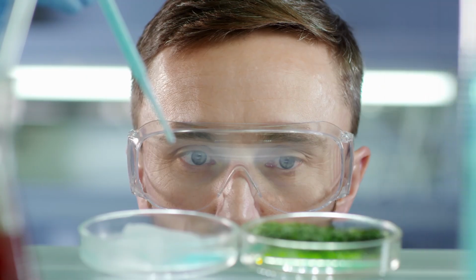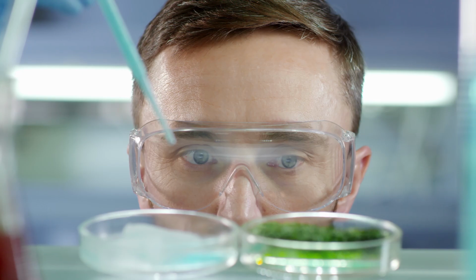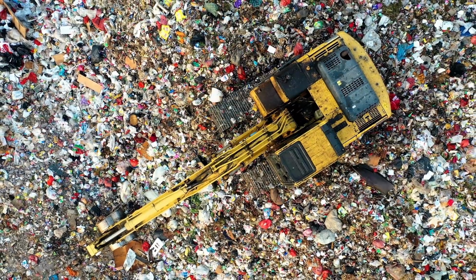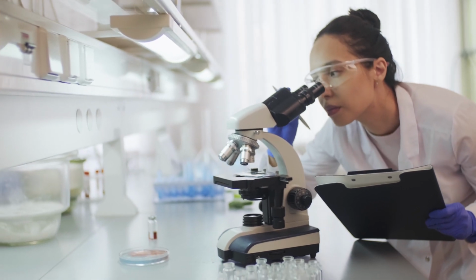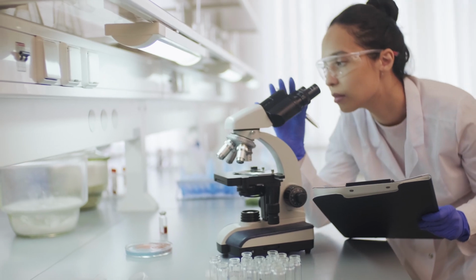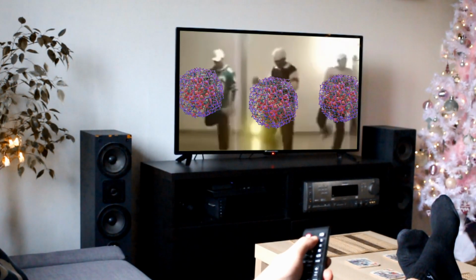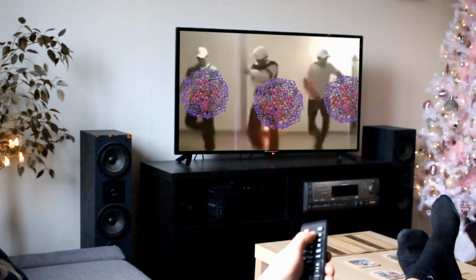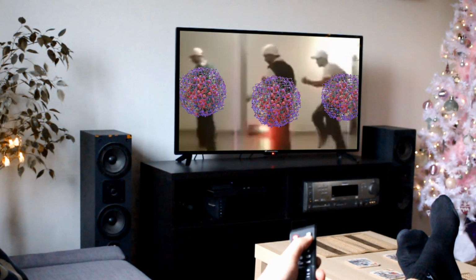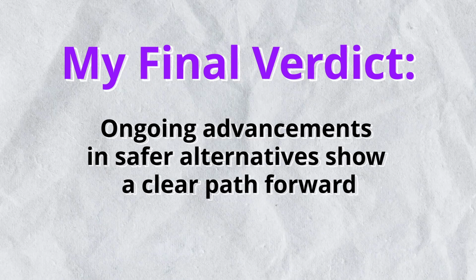That said, I do think we need to approach their development cautiously. The concerns about toxicity and environmental impact of traditional quantum dot materials are definitely something that cannot be ignored. That said, research into cadmium-free quantum dots and greener manufacturing methods follows green chemistry's principles by reducing hazardous wastes and improving sustainability. Their potential to cut energy use in electronics and boost solar power efficiency also aligns with green engineering by promoting resource efficiency. So while environmental risks exist, ongoing advancements in safer alternatives really do show a clear path forward.